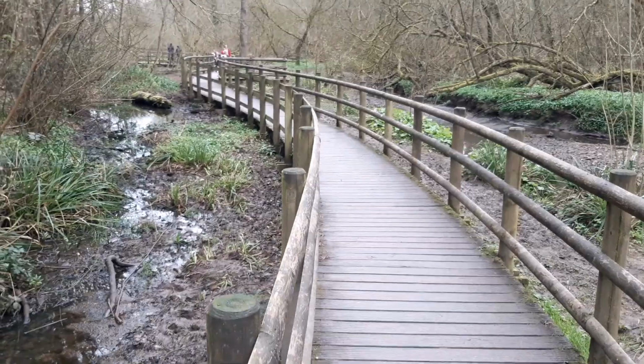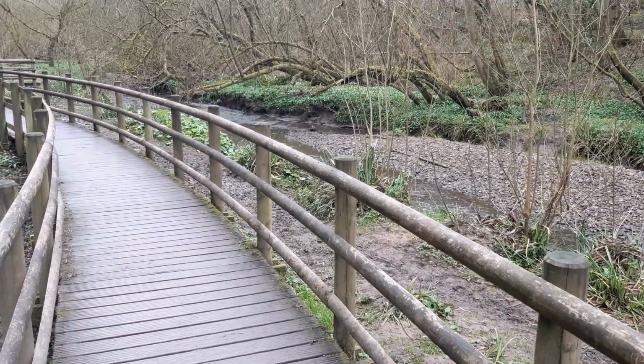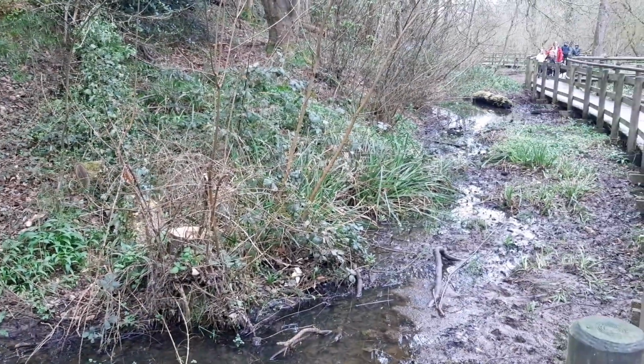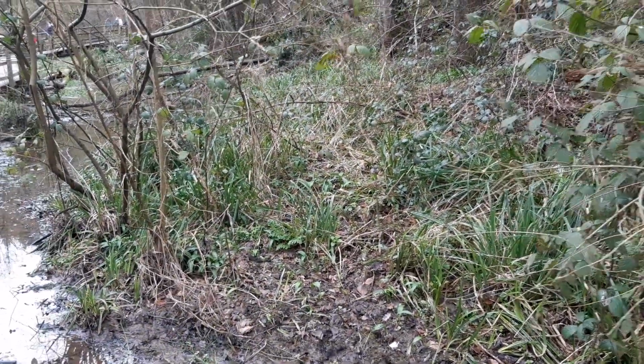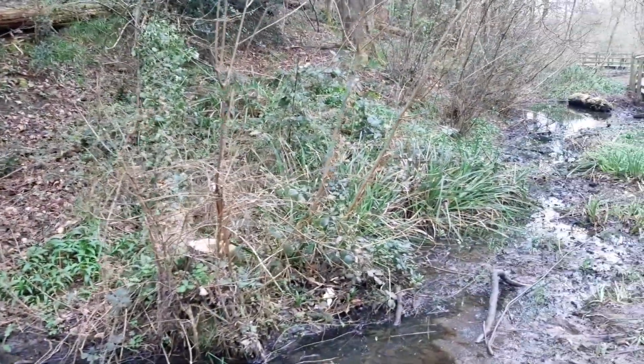There's a lovely boardwalk section alongside the brook. This is between the castle and the visitor centre, and on the left hand side, if you're going back towards the visitor centre, there's an area of marshland. And if you're going to see the great crested newts, I'm guessing this is probably the best place to do so. Oh, more frog spawn.